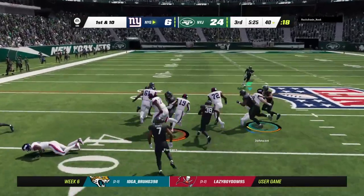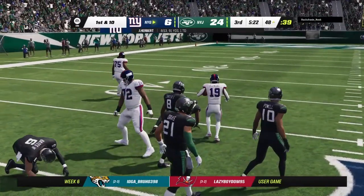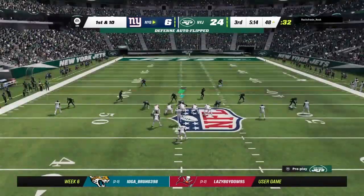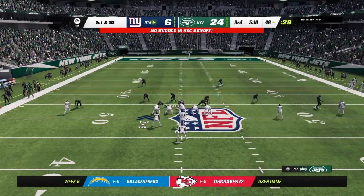Herbert jet sweep as he taps it forward. And some good acceleration there as he's across midfield to the 48-yard line. Back-to-back good plays have him on the move on first down.